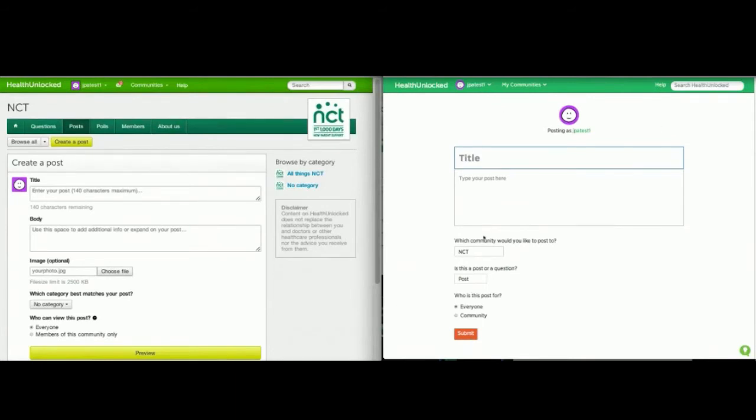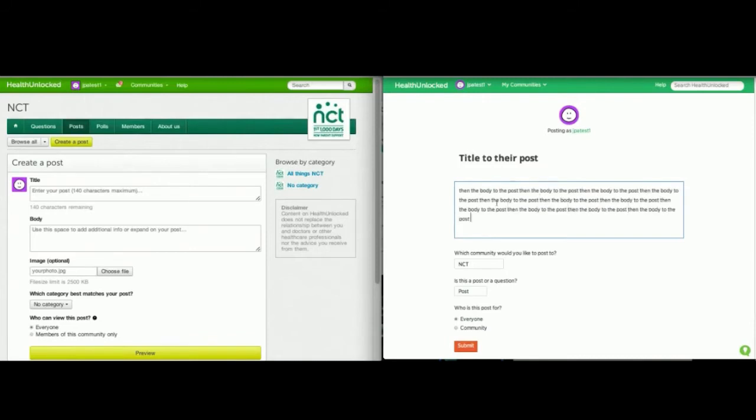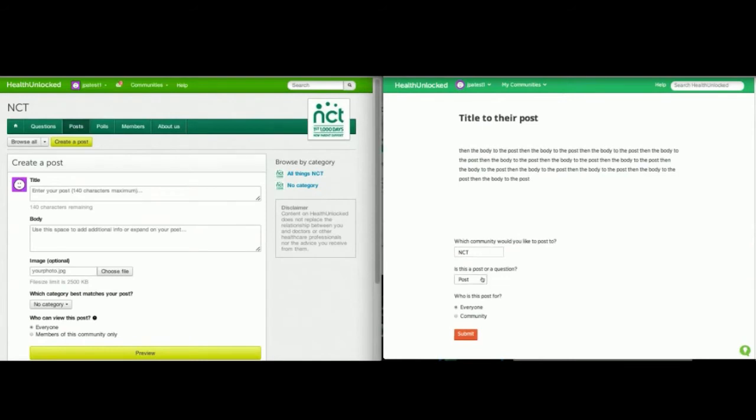We want it to feel roomy, so they can very easily, and I won't post this because I don't want to disrupt the community, type a title to their post and then the body. And what you see is that before you post it, you have a preview of what it looks like. So this is basically what it looked like, a little bit of spacing difference, but you choose the community, you choose whether it's a post or a question, who can view it, and then you submit it.